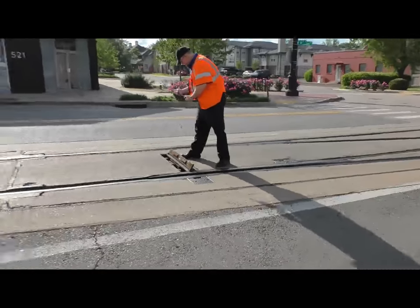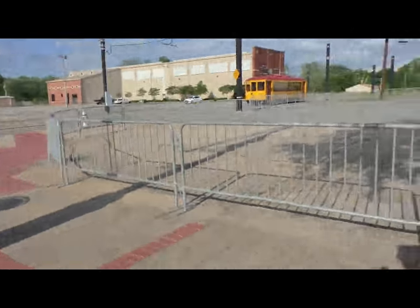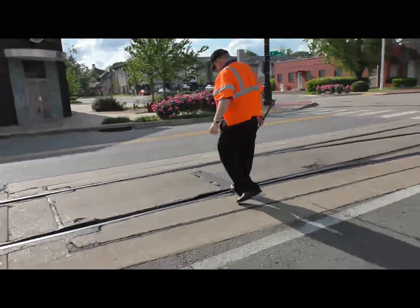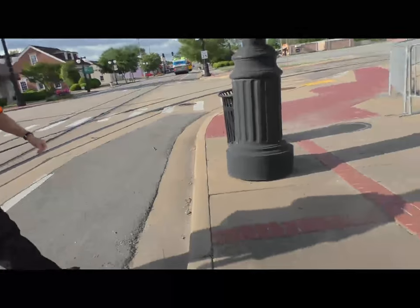To allow that streetcar to go to the barn. Now he's putting the switch back in the normal position. There you go. Super.